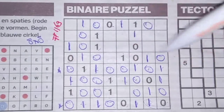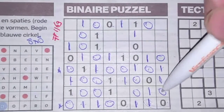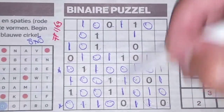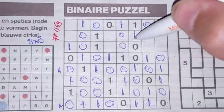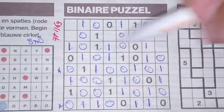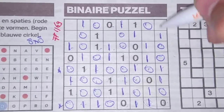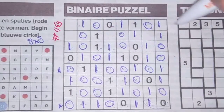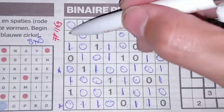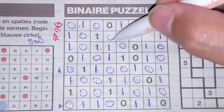4 0s, so the rest are 1s. 4 1s, so the rest are 0s. Double 0 here and 1, then 1. 4 1s, so the rest are 0s. 4 0s, so the rest are 1s. 4 1s, so the rest are 0s. 4 0s, so the rest are 1s. 4 1s, so the rest are 0s.